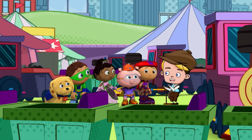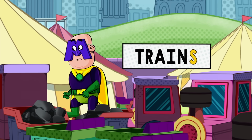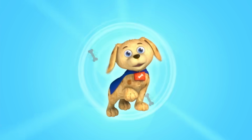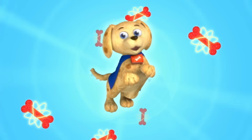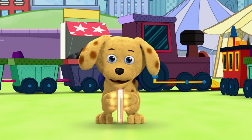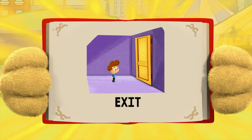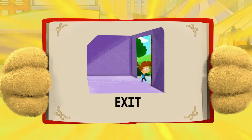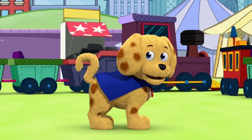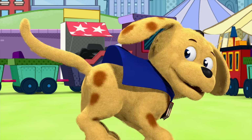We need the trains to exit. You won't get me to help them exit. Wait, what's an exit? Woofster to the rescue! With my doggy dictionary, I can tell you what any word means. Exit. Exit means to leave or go out. Exit. Now we know what it means. Woof-de-doo! Give your tail a wag.